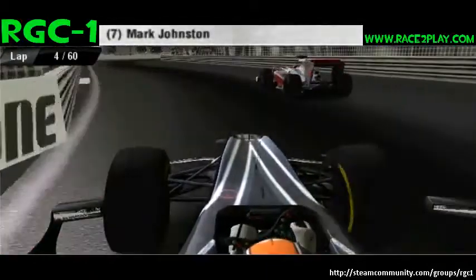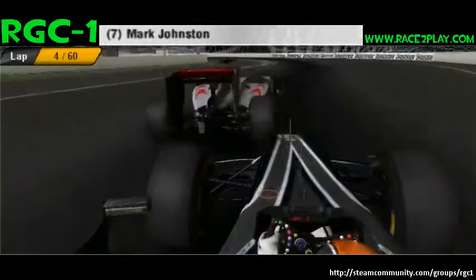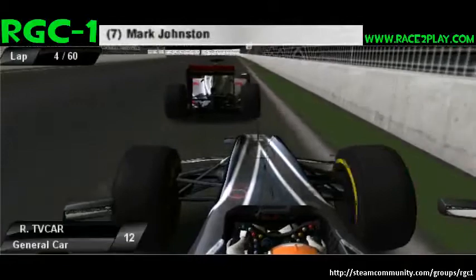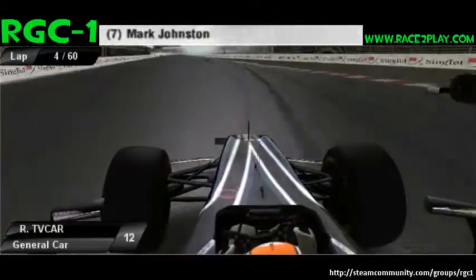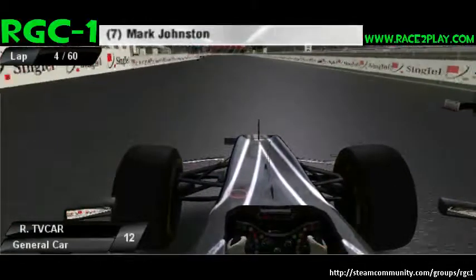Take a look at it on board from Mark Johnson's view. Here's this first pass. That didn't quite work out. That's a very narrow section of the track. It's pretty much one lane all the way through. Maybe not even a full lane. Gets to the inside over here on the last turn for the front stretch. There's Neto. There he went.